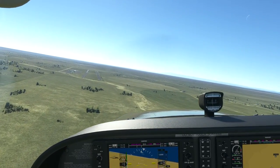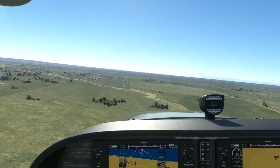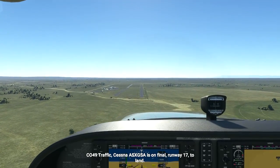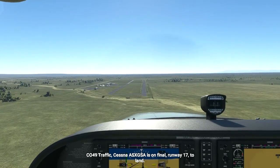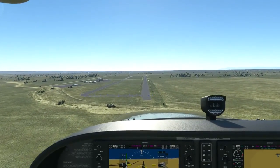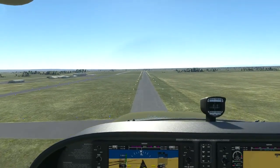Line her up, get her in. Charlie Oscar 49er traffic, Cessna Alpha Sierra X-ray Golf Sierra Alpha is on final runway 17 to land. When you do that announcement, just to make sure if there's another aircraft that's taxiing that you know, if they're not watching.